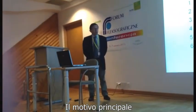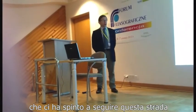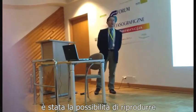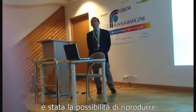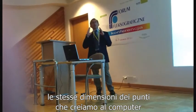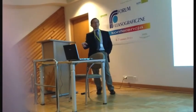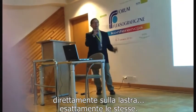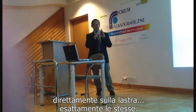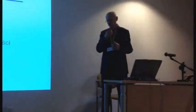The main reason why we have followed this way is to be able to reproduce the same dot dimension we create on the computer, and achieve the same dimension in the plate. Exactly the same.